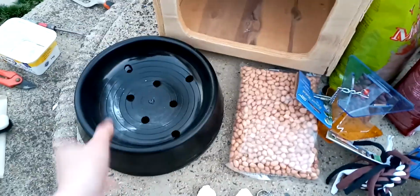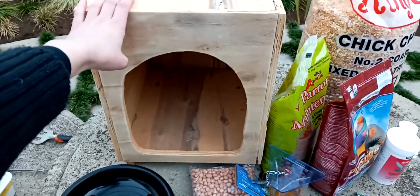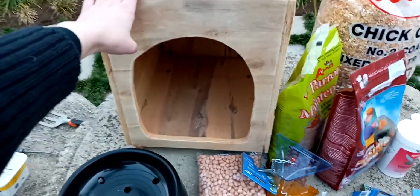Always need some of those. They're washable, they're reusable. A new box for the aviary, because officially Oliver and Alaka's box is done for and needs replacement. And then I found a really cool toy.